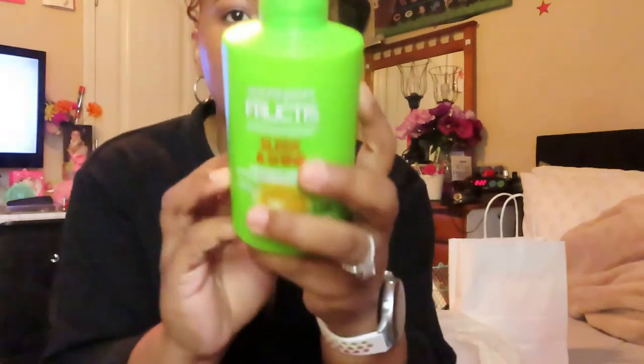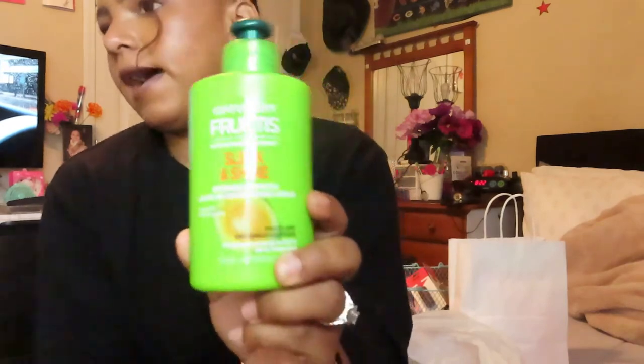And then I picked the backup of my favorite leave-in conditioner. It's the Garnier Fructis Sleek and Shine Instantly Smooth Leave-In Conditioning Cream. My other one's not completely done yet, but I went ahead and picked the backup.